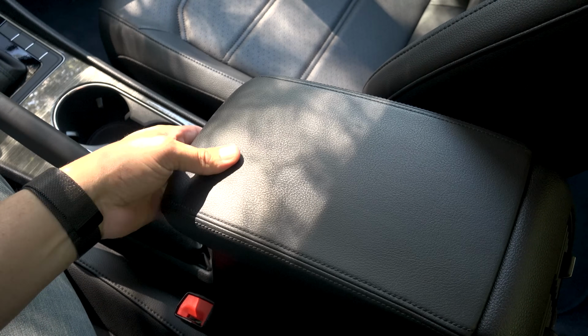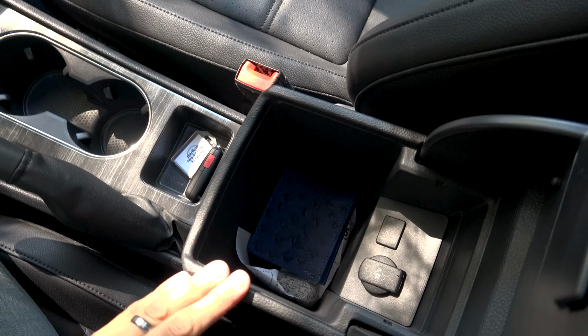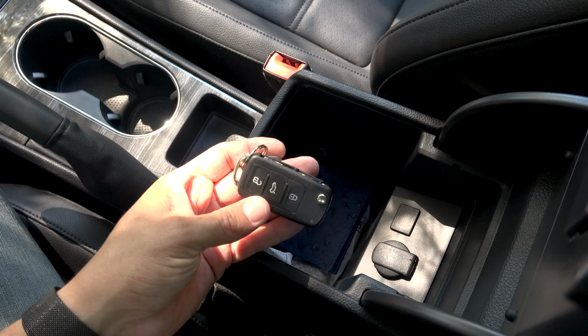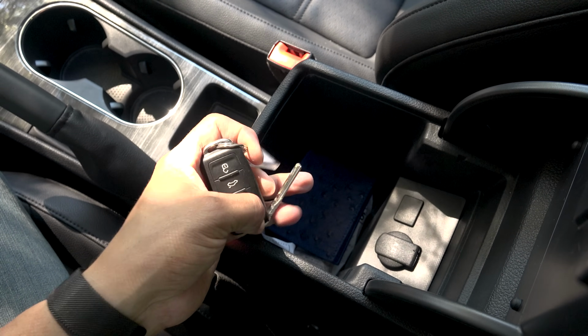The center armrest is padded. It slides forward and backward. It also lifts up out of the way to reveal a moderately sized storage cubby. We also have a 12-volt power port. There's definitely enough room there for wallets and other items. This is what the key looks like in this generation of the Passat. It is sort of a switchblade style, even though we do have the keyless drive.